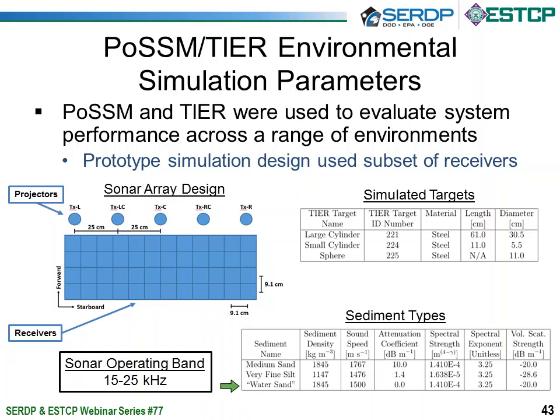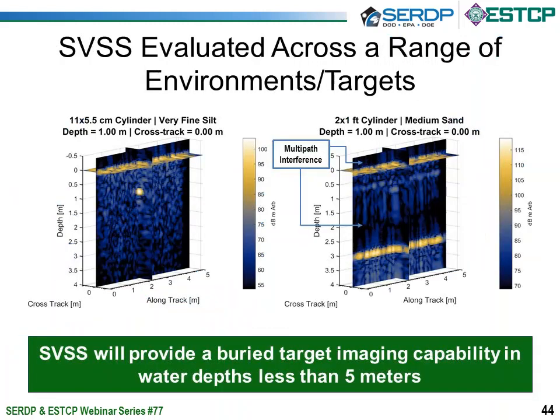And finally, for some validation of our approach, we invented a new sediment that we called water sand, which has the same density as sand, but the same sound speed as water with no attenuation, right? So we have a hypothetical that we used for some testing as well. And so we were able to evaluate the array design and transmitter designs across a range of environments and targets.